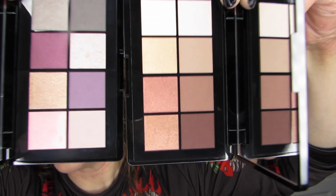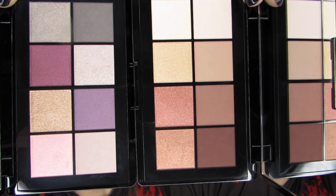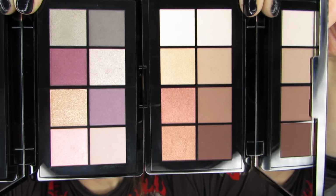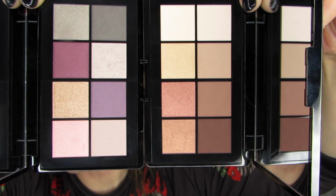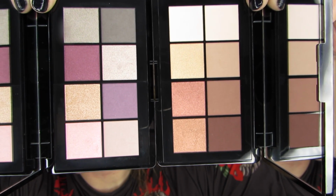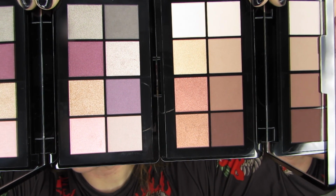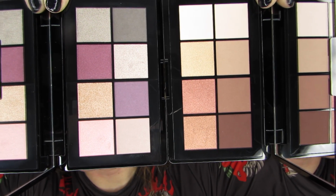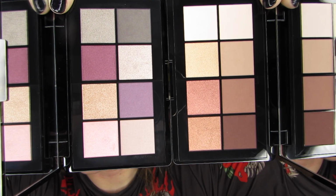So this is the neutral and the nighttime. Neutral day and nighttime. And it does look like all of the colors would pretty much work well together. Now the deeper brown may not play well with all the cool colors, but the top 4 in the neutral palette should work well with all the other colors in the other palette.